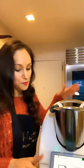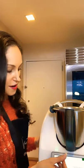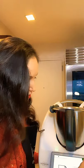All right, the next step, my robot is saying to add a couple cloves. Now, I'm not gonna put cloves in right now because I know that a lot of you don't have my TM6 robot yet. So if you put some cloves in there, you're gonna need to grind those. So we're gonna skip the cloves for today. And I promise, it tastes good both ways, with or without the cloves. So if you do have an appliance that can grind, feel free to throw some cloves in there.